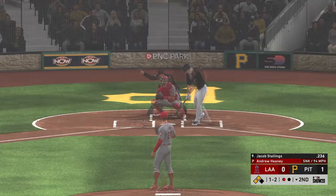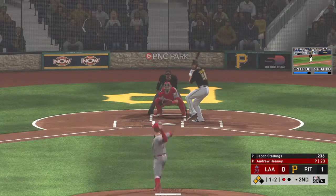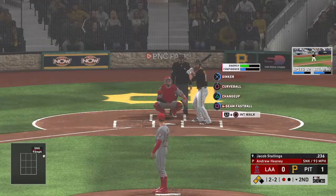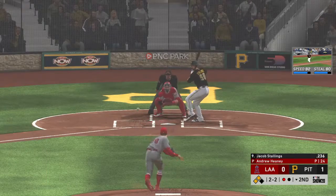Chased a sinker outside the strike zone. 1-2. That's just too much velocity upstairs to get good wood on it. He's going to have to lower his sights. Two balls and two strikes, the count to the Pirates catcher. He's set, and the 2-2 pitch.